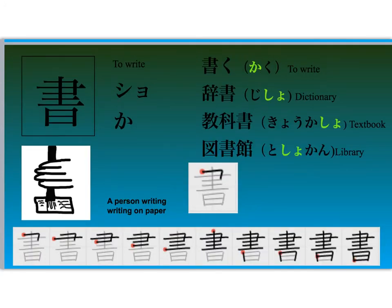This kanji, kaku, to write, is probably one of the hardest kanji just because it has so many horizontal strokes. But I'm going to show you a strategy I think that really helps remember this. So sho is the Chinese reading, and ka, as we know from kaku, is the Japanese reading. So you can find it in things like jisho, kyokasho, which means textbook. So if you look at this, jisho is a book of definitions. So sho not only means to write, but it also means book. Toshokan, same thing. So a building where books and maps are located.